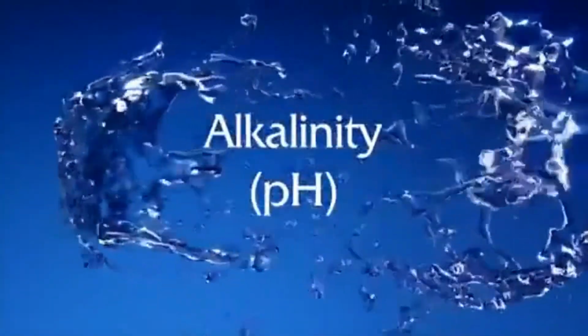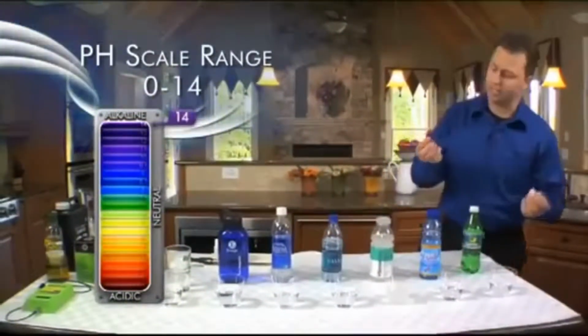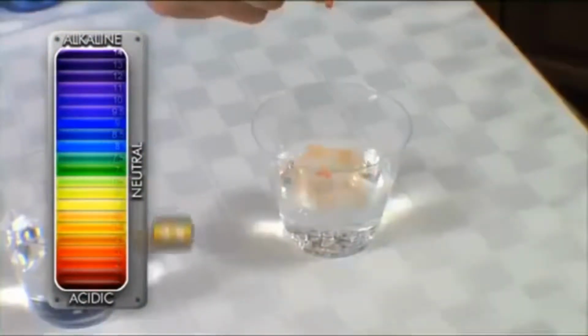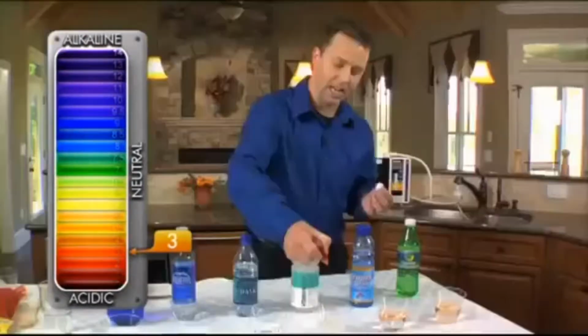Let's look at the next property, the alkalinity. Let's go ahead and test the pH of each of these drinks. Now the pH is done where we use actually pH test drops, and these test drops are actually the same drops that you would use to test the pH in a pool. And we're just going to put 4 drops into each of these glasses.